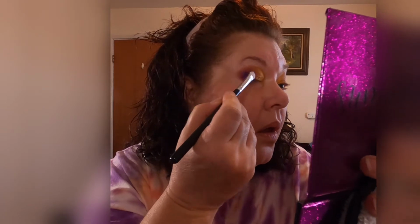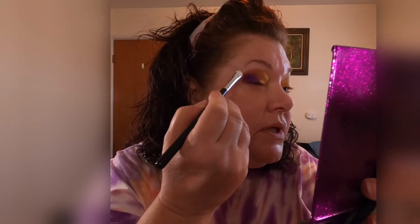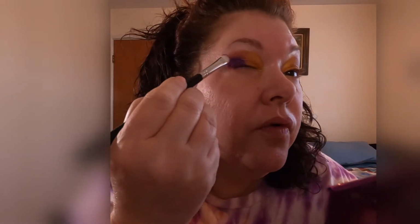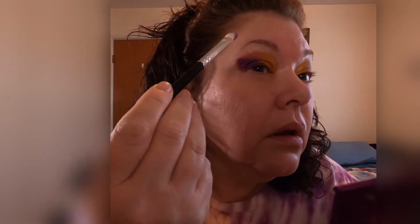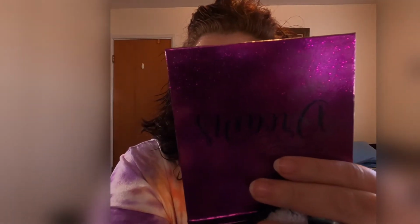Oh yeah, I haven't sprayed this. Usually sometimes I will spray this. But don't be afraid to use this, it has a glitter, a shimmer. Don't be afraid to use these as mattes. This is very pretty on the outer corner. Look at that. Very pretty. Ooh, I really, really like that. Now let's see if we can do the same thing on the other side.